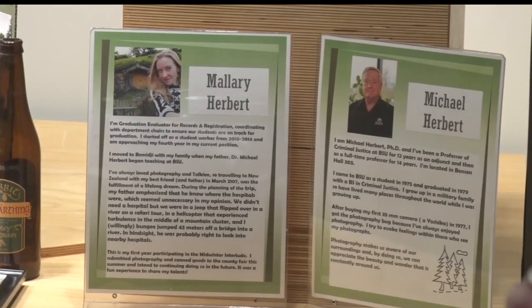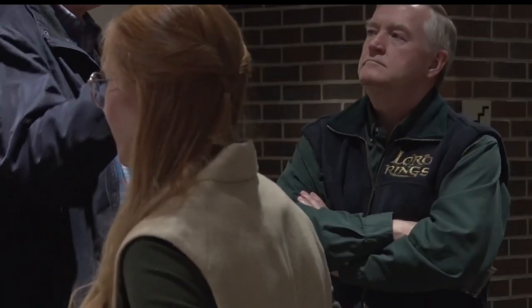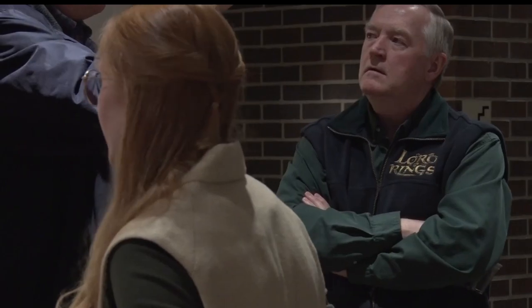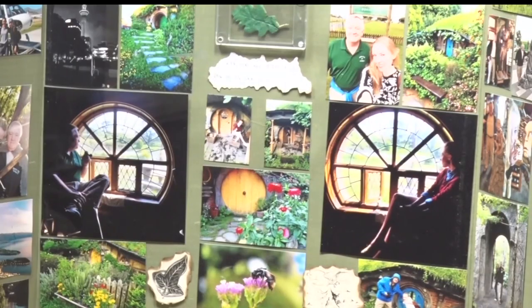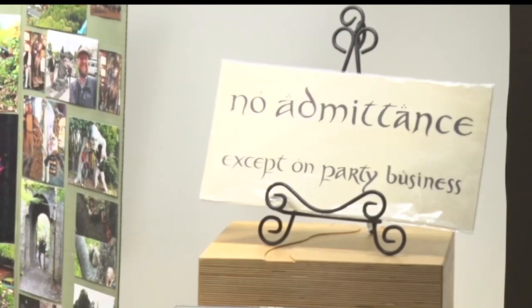Father and daughter duo Michael and Mallory Herbert took a spring break trip to New Zealand last March. They had a full Lord of the Rings experience and of course documented the entire thing. For any Lord of the Rings or Hobbit fans, we were able to experience the different scenes and settings that you saw in the films themselves. So we took some pictures and placed them side by side with different scenes in the film.